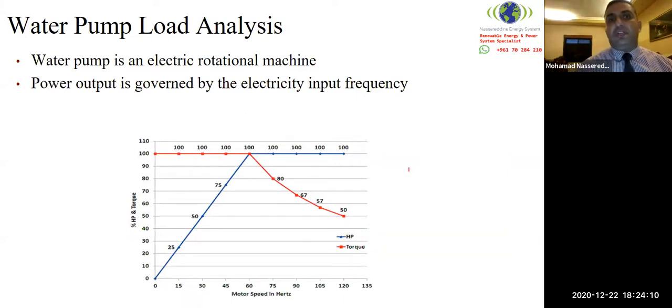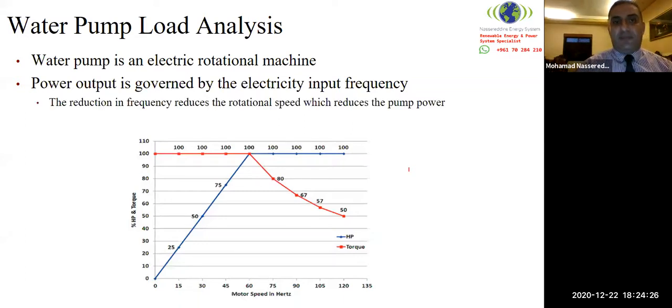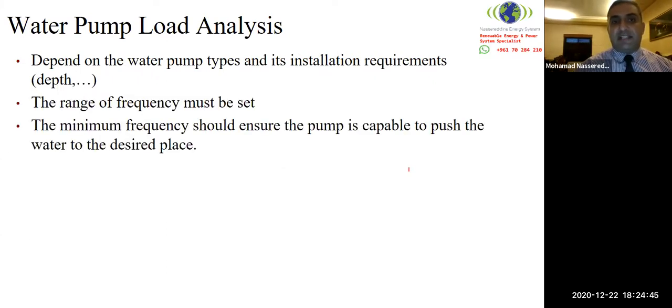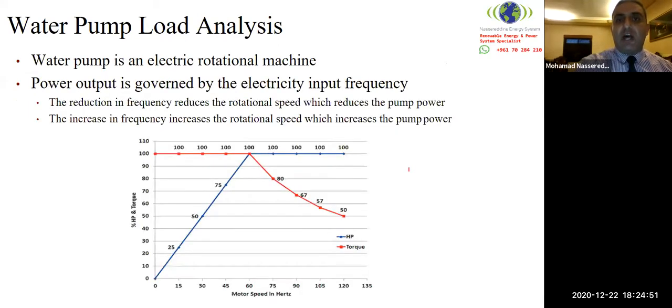If you studied rotational machines, the power and rotation of the machine depend on the frequency. The higher the frequency, the higher the rotation, because of the relation between the magnetic circuit behavior and the electric circuit behavior. So this shows us that if we're running under the blue line, the frequency, the horsepower, and the torque change depending on your voltage. That's why you can set a minimum frequency and a maximum frequency for your system to achieve the optimum horsepower and torque required.